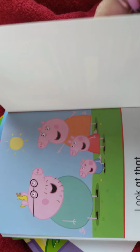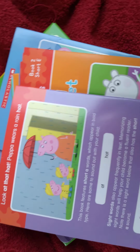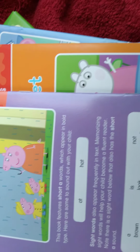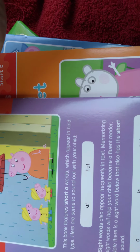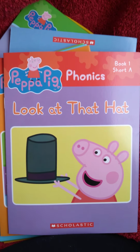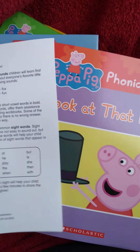Yay. That was that book. That's cool. We like that book. So what do you want to do now? Do you want to read a different book too? Or let's see what else is over here in this packet.